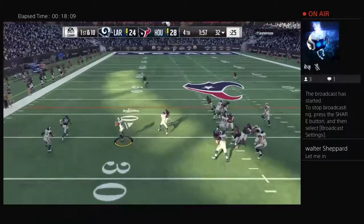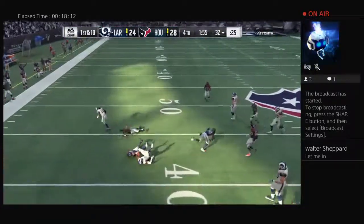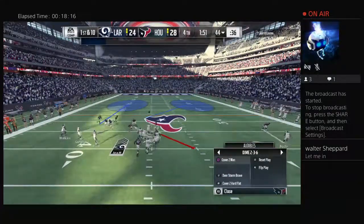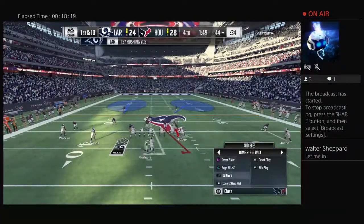Gurley again here on first down. And they'll get it up just short of the 45 at the 44. Give him 12 yards on that one. It earns him a fresh set of downs.